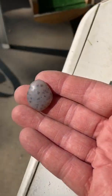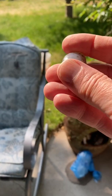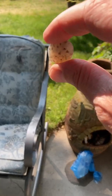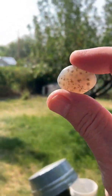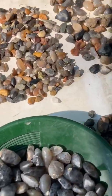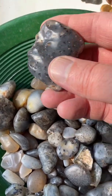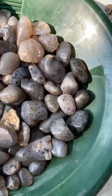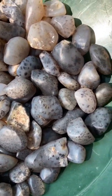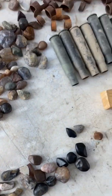There's a nice one. Slick. Oh, hard to get a good picture. Yeah. So we've got a few nice ones in there. Big clanker there. Pretty neat.